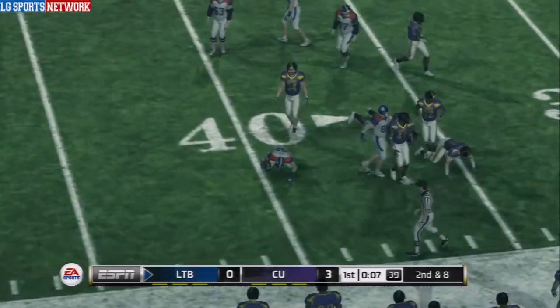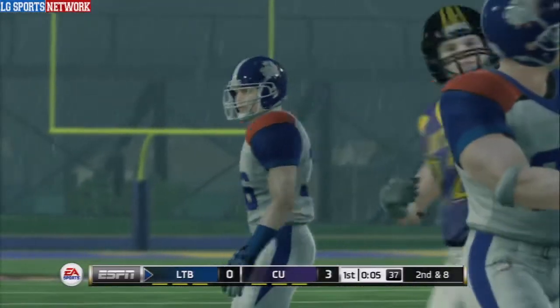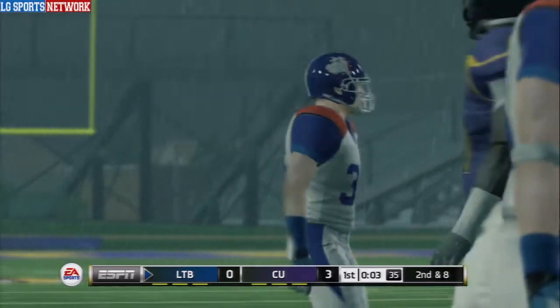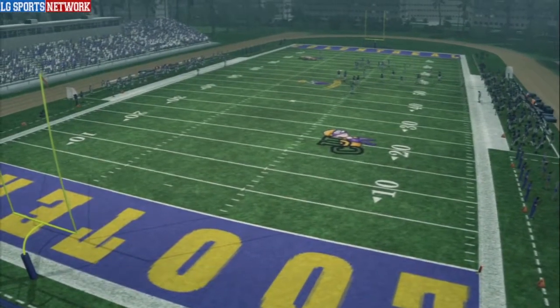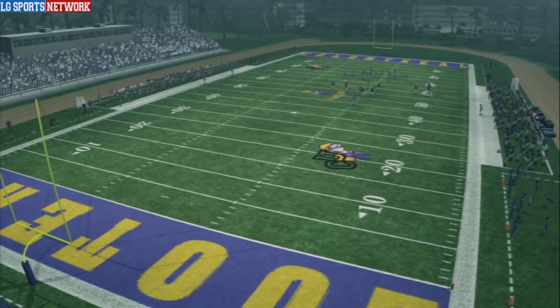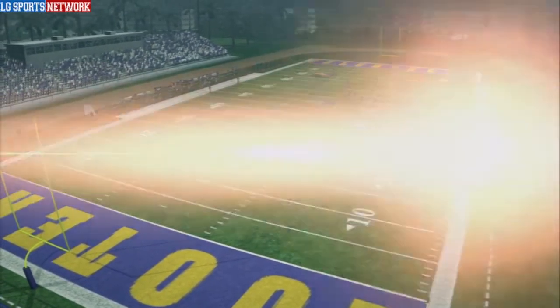Gets to about the 37-yard line. And the halfback carries for a pickup of three. This guy is very physical, and he does a good job of taking on blockers. An exciting first quarter comes to an end. 3-0.